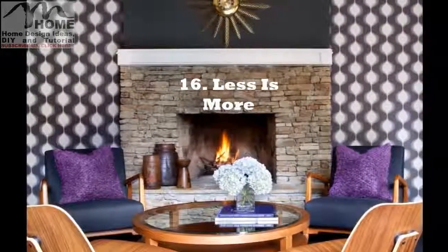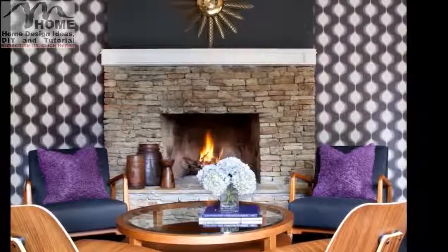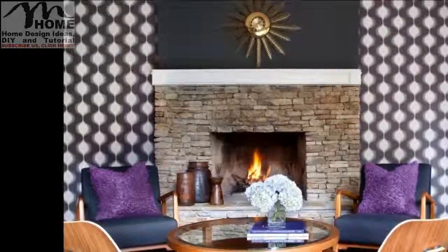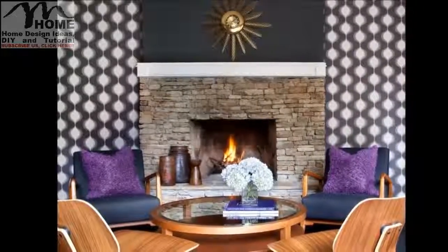16. Less is more. Designer Brian Patrick Flynn proves that a fireplace can remain the room's focal point with even minimal decoration. The walls are covered with graphic fabric, which looks fantastic but draws your eye away from the fireplace. The solution? Painting the overmantel the same charcoal gray as the fabric's background and limiting the fireplace decoration to a retro sunburst clock for a look that's balanced.